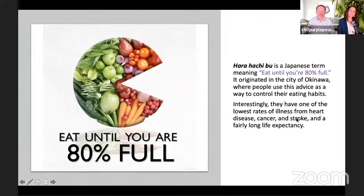It originated in Okinawa, where people use this advice as a way to control their eating habits. Interestingly, they have one of the lowest rates of illness from heart disease, cancer, and stroke, and a fairly long life expectancy. Yes. And part of that, I've talked about before, is the whole concept of intermittent fasting.